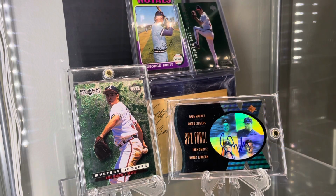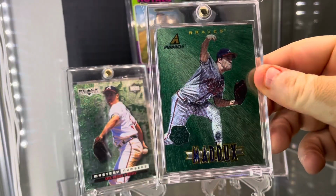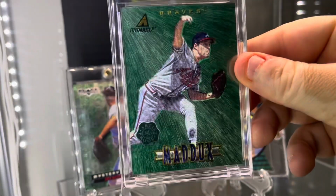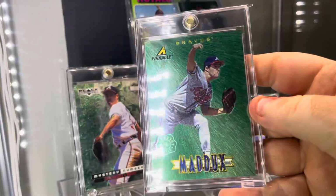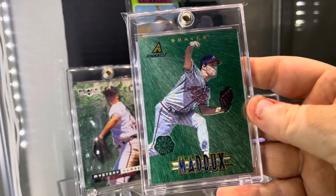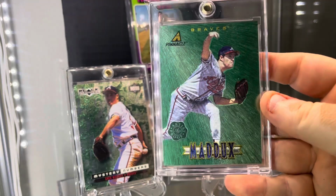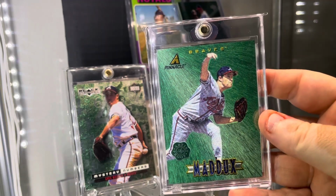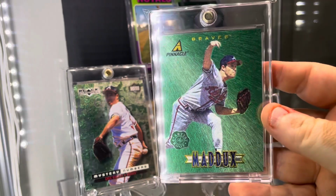Okay, I'll stick to this green card from 1997 Pinnacle. Pinnacle is known for their defects, and this card does not disappoint. This is the artist proof, and it is green and glorious. The artist proof for this set had three different colors. I believe there was a red, a blue, and the green. And the green was reserved for the superstars. So like Griffey, probably Frank Thomas, your Ripken, Maddux, of course. These would be the green cards.